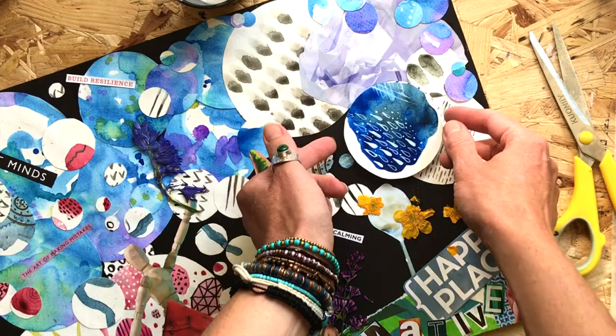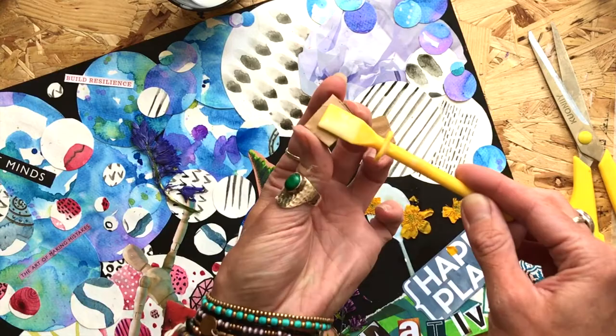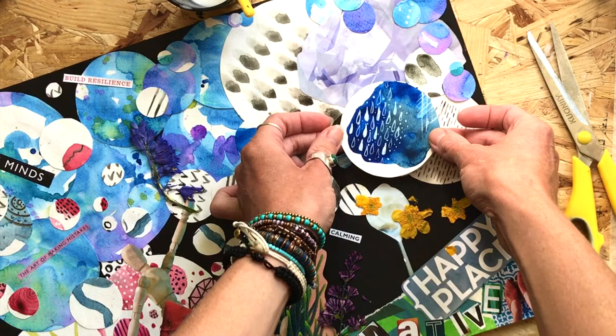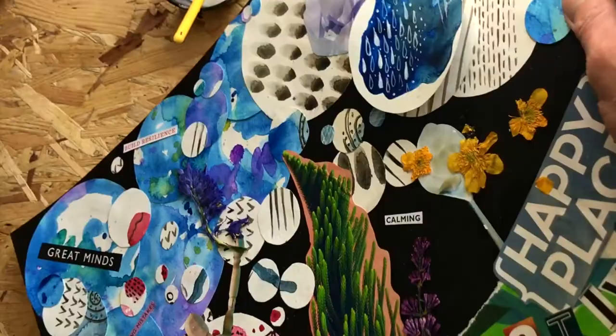Pop some glue on one side of your piece of corrugated cardboard and stick it onto your base circle. Repeat the same thing for the other bit of card. Then add some glue to the tops of the bits of corrugated card. Then simply stick your top circle, your pop-out effect, on top. And hey presto, your pop-out effect in your surrealist collage is complete. And there you have it, your surrealist-inspired creative collage of calm.